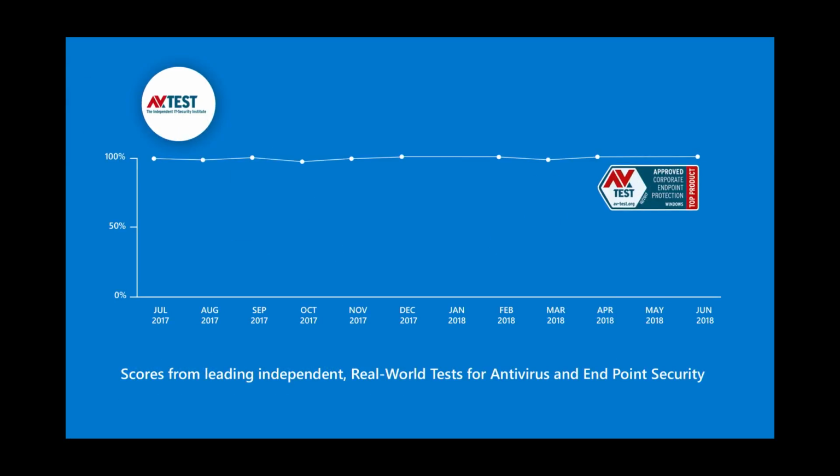Now, some of you think about our antivirus technology, and you are familiar with the history. Our history, to be honest, is not great in the past, right? Many of you remember 2015 and the years before, where our antivirus technology was not a market leader, right? Absolutely. So we're still humble about that. We know where our past is.